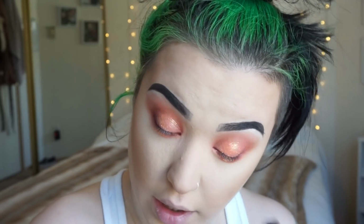I feel like I need to re-go in and deepen up my eyeshadow because it's a little all over the place. So I'm just gonna take a fluffy brush and dust off any of the extra glitter that didn't get stuck to the glitter glue. Make sure to clean your brush right away so that the glitter glue doesn't make your brush super nasty.